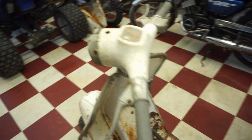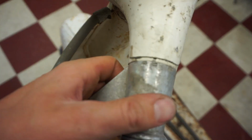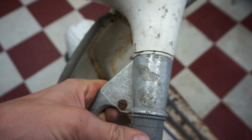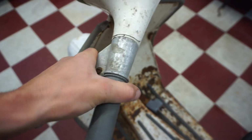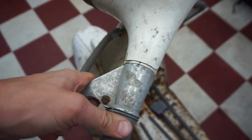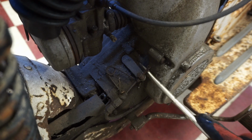I'm guessing this thing has to be in neutral. You can see 1, 0, 1, 2 right there. So I'm guessing this has to be up to there. I'm guessing that cable's locked up in there. That might be why we're not getting spark here. Just gonna kind of wiggle this clutch a little bit.